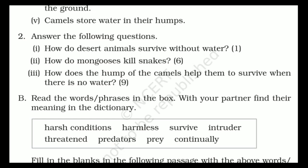How do mongooses kill snakes? When a snake and a mongoose are fighting, the mongoose makes sure that the snake gets tired, and afterwards it strikes the opponent, and there it kills the snake. How does the hump of camels help them to survive when there is no water? They use the hump as fat to nourish their body so that they can survive in this desert condition.